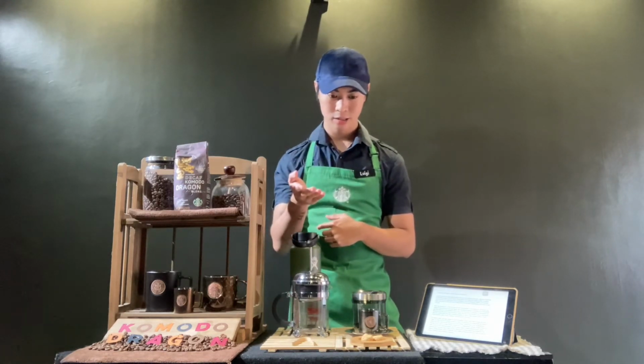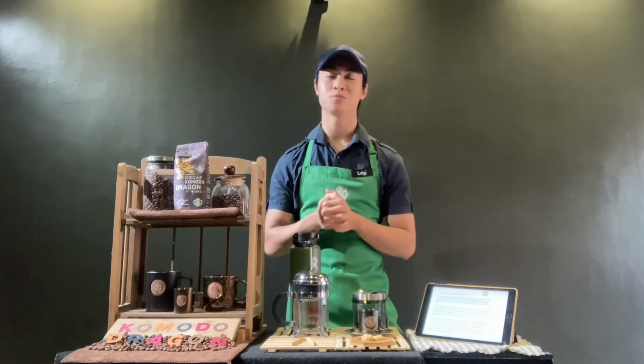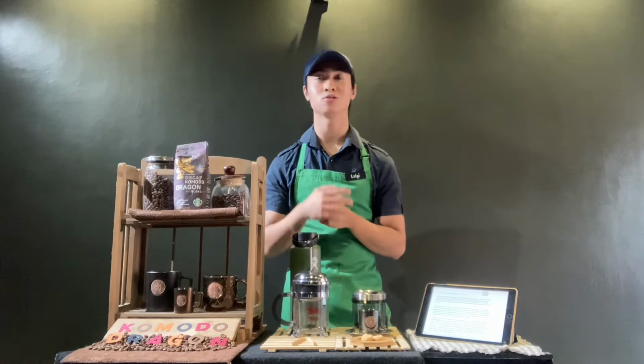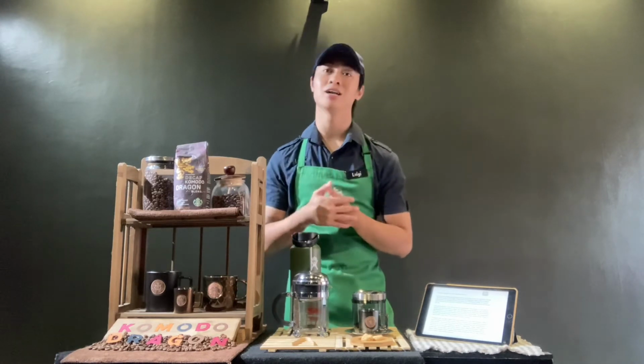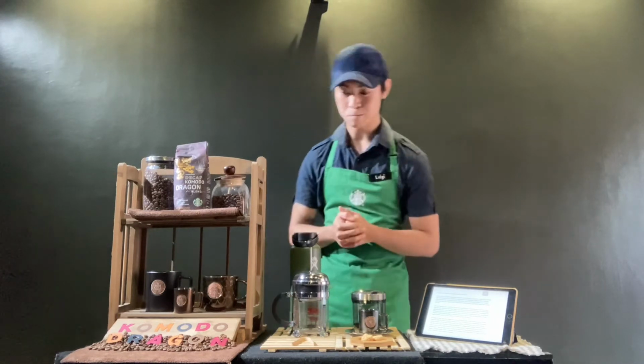In conclusion, sampling coffee is a significant process when it comes to the quality of our coffee, and a lot is validated to ensure that we only serve the best.